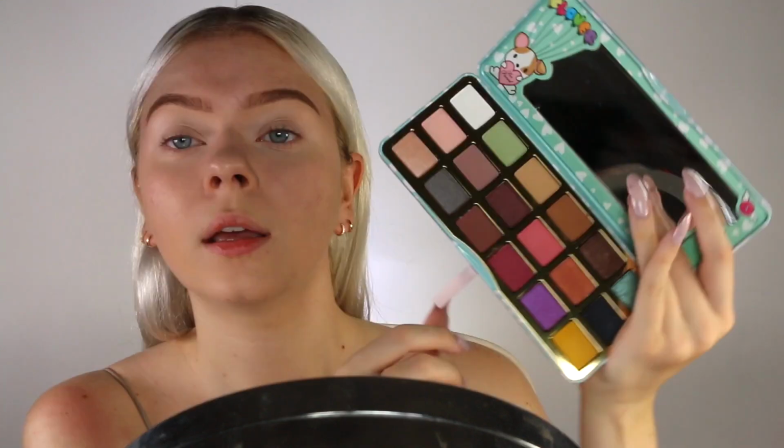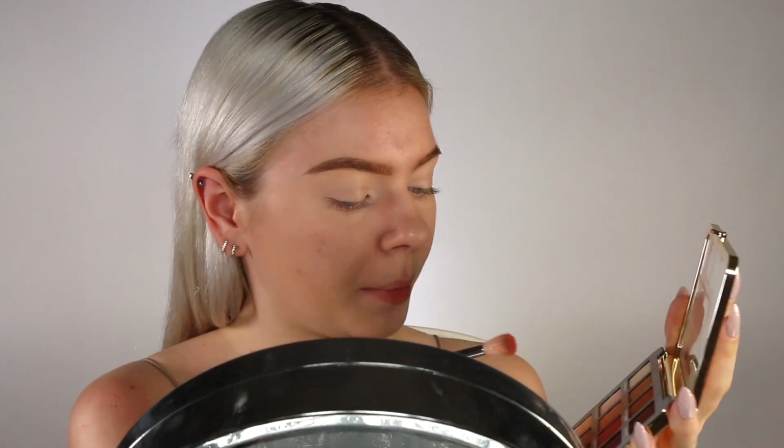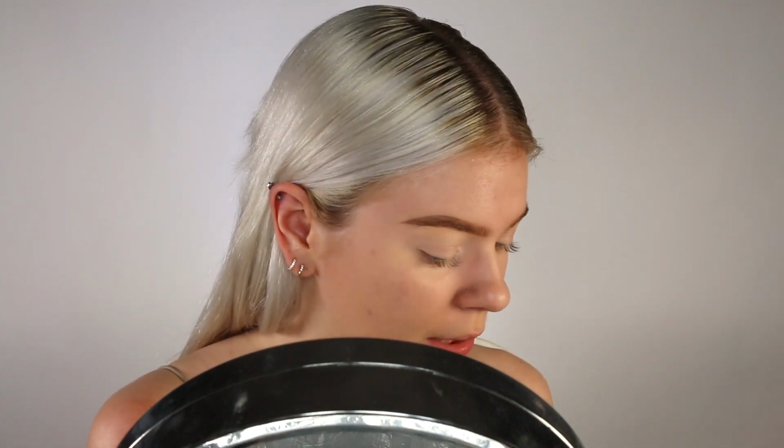So the palette that I'm first going to be using is this one. This is their Clover palette. This actually has some really nice pops of color in here, so this is probably my favorite Too Faced palette. Actually, I'm just going to start off using this shade. This is Peachy Punch from their Just Peachy matte palette. This is going to be a transition color.